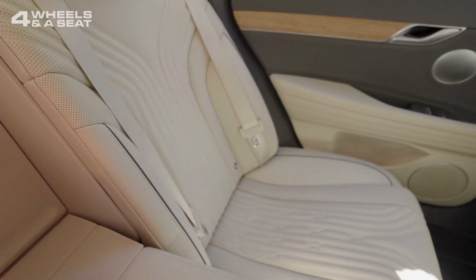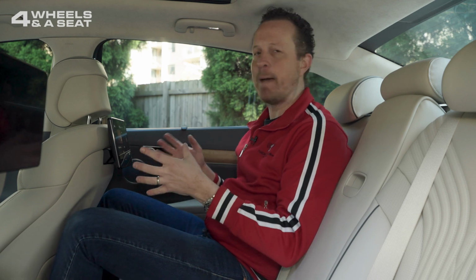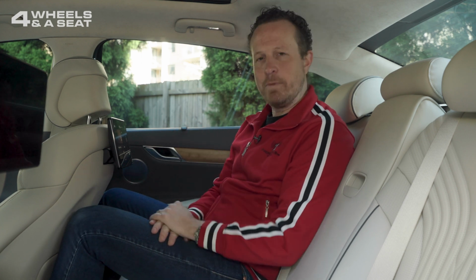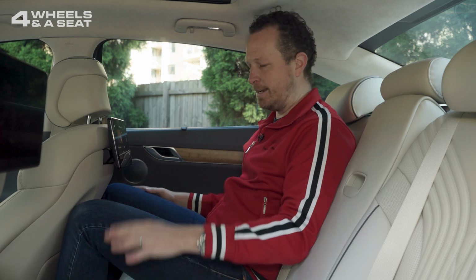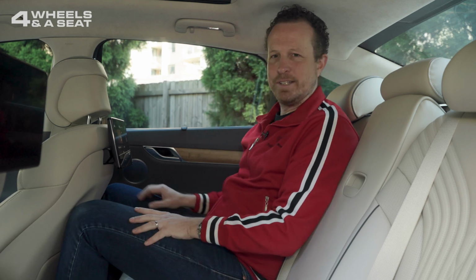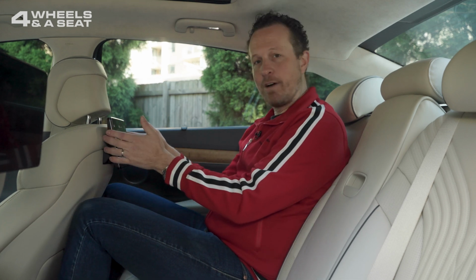Sitting in the back seat of the G80, you really do get a sense that this car is designed around the rear passenger, because this is the place to be. Now, not so much for me because I'm 190 centimeters tall and I'm a little bit squashed in behind my own seating position here, but it is still really comfortable, although my head is touching the ceiling, which is not ideal. The first thing you notice, of course, is the screen right in front of you.